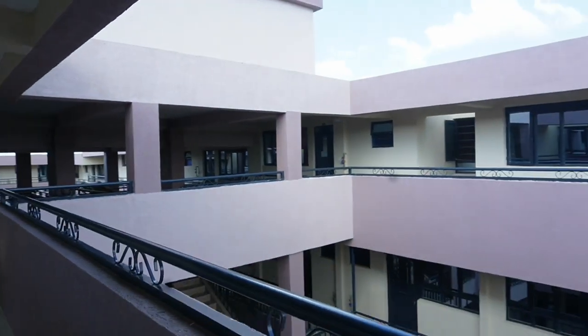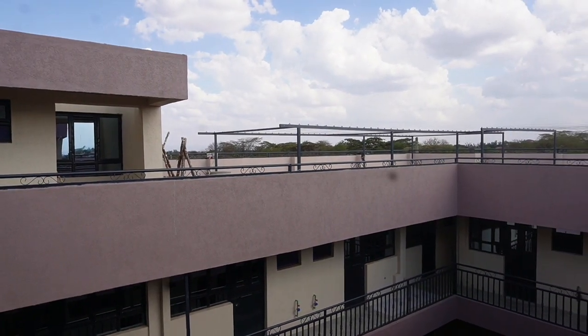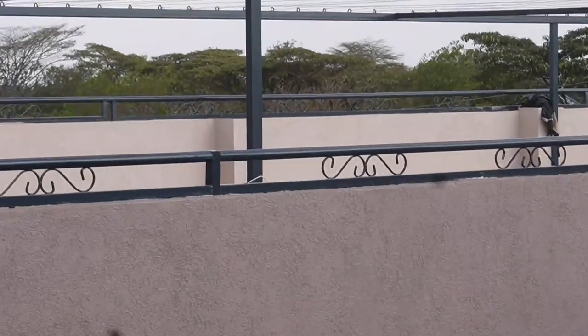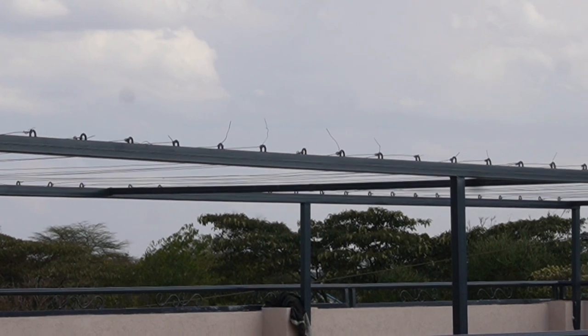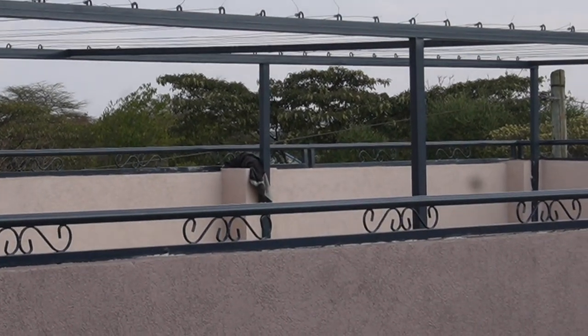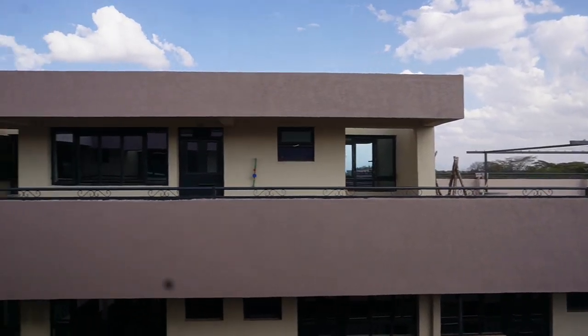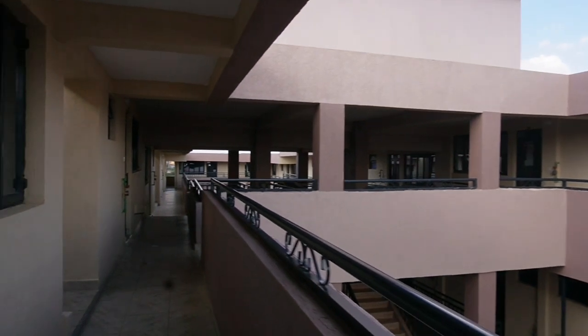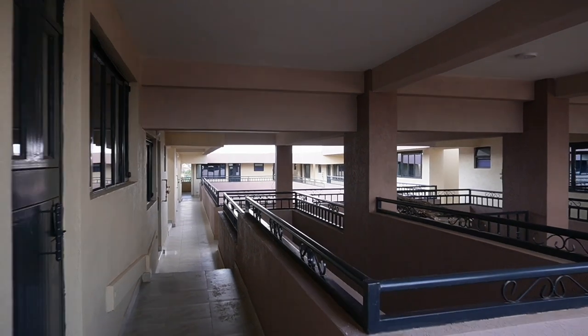And then the hanging lights, they are here, so you can see outside. Let me zoom in. So those are the hanging lights. Wow. You have a garden. You have everything, guys. The garden.